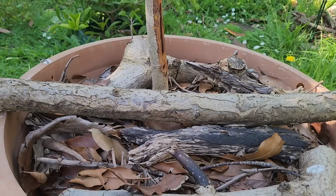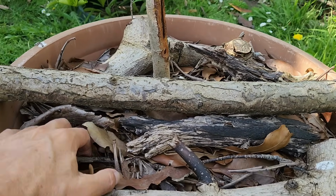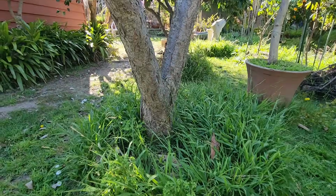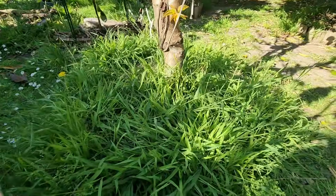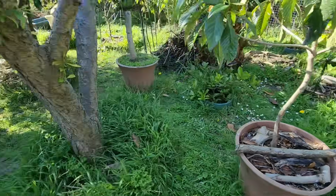Yeah, all right. Can you see how there's no weeds in the pot by putting all this mulch in here, compared to the weeds around this plum tree? Look at that. And look at this. A lot of work for me to do. Bloody weeding. I hate weeding.